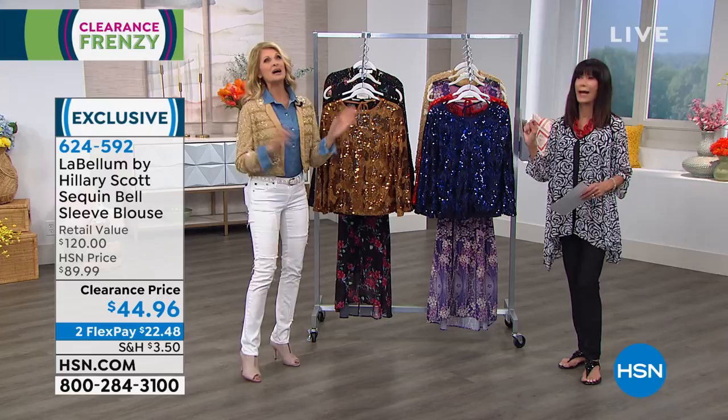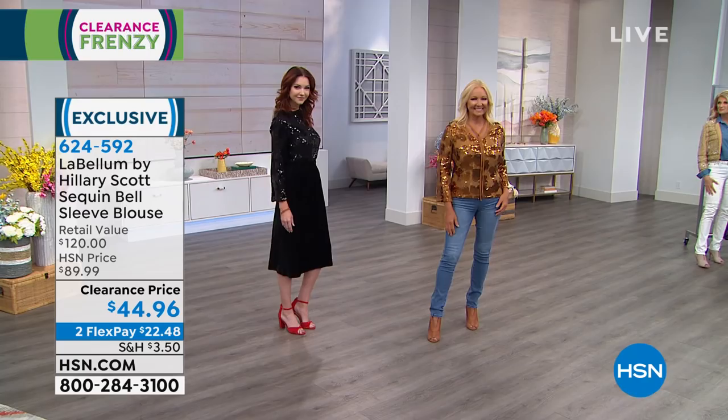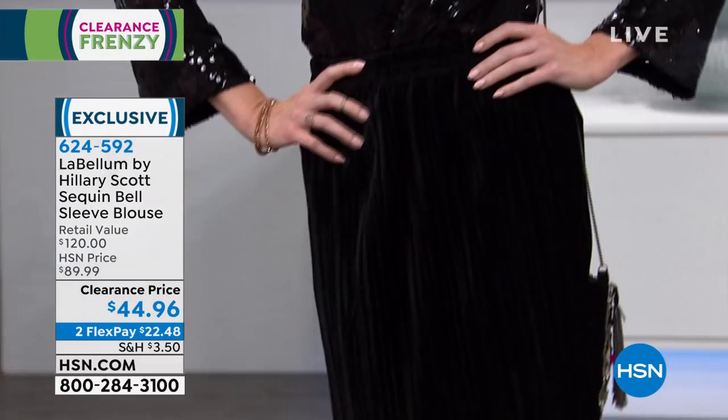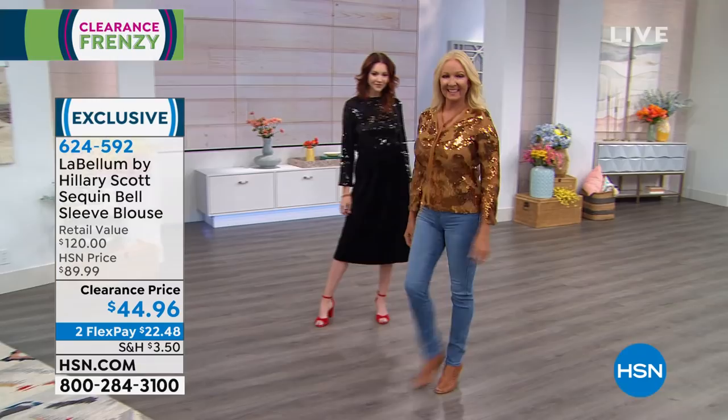And this is the very first airing, lowest price ever on this beautiful sequin top. It is available today. We sold it for $89.99. It is $44.96 today. And we'll walk you through the detail, but the colors, aren't they stunning? Fabulous. The one that you're looking at is the gorgeous black that you can see on Kate. And then we also have it available for everyone in a color that we're calling Tank. It's an interesting name.